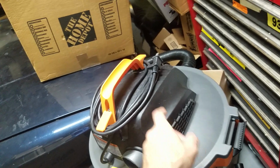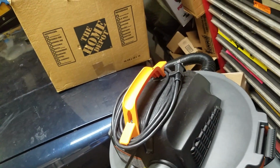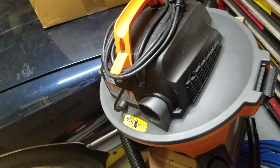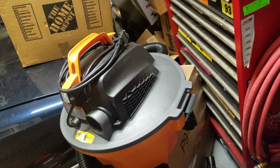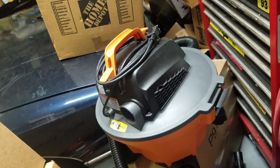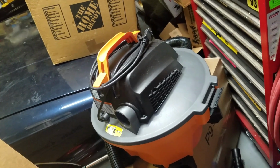The plastics. Don't know if it comes with a handle or not. The cord. All good stuff. Maybe it has a sticker. The sticker's kind of worn on it over here. But I can't believe that. It's unbelievable. I'm so attached to this little vacuum. I have no idea why. I just love fixing stuff out of the trash when it's broken.